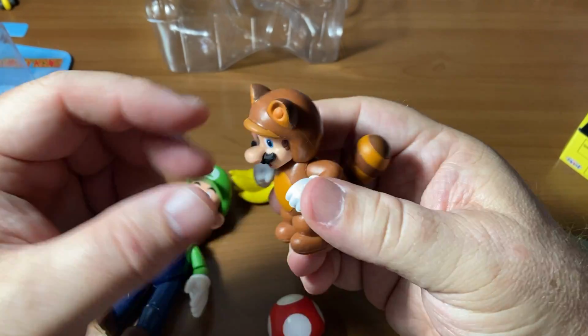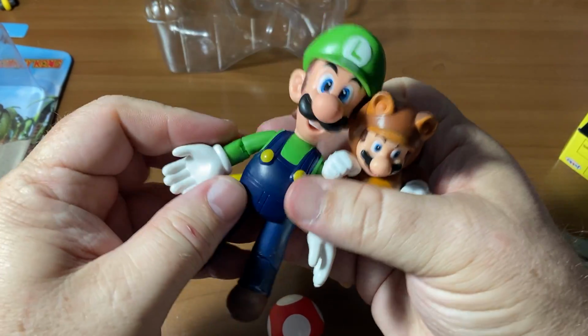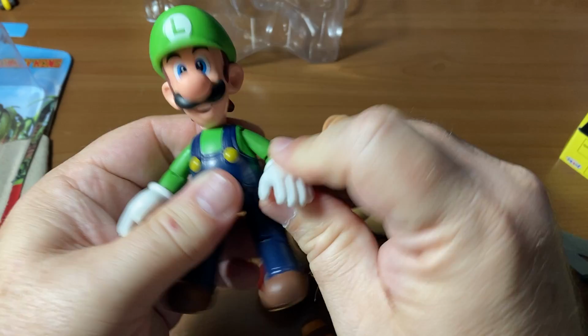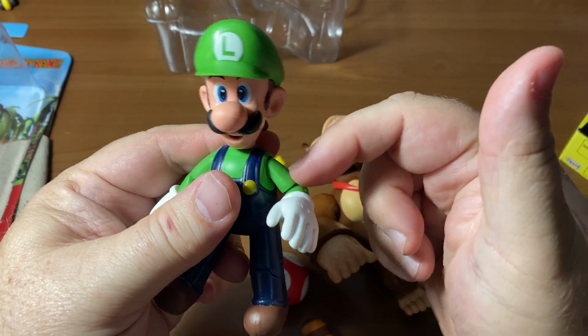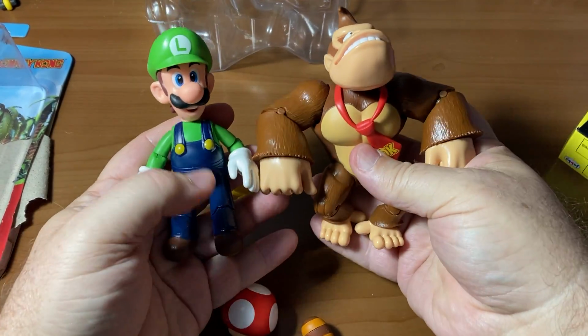He gets a leaf and they can fly. I'm maybe thinking of a different one. But I just remember playing the Mario we had, Tanuki Mario. So this is what I'm talking about. The arms on this go forward. He can't do the monkey curl because he doesn't have the bicep articulation. So very different articulation between the two of these.